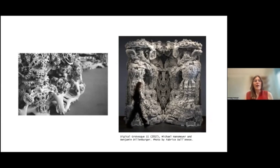So this is working under the assumption that data is unlimited. It's a resolution that we're not really used to encountering at the architectural scale, and it's questionable if it's even necessary or usable. But an important thing to mention with this project, which I think signifies most adopters of 3D printing, is that it very much prioritizes form over the material. It's imposing your form on a passive material.